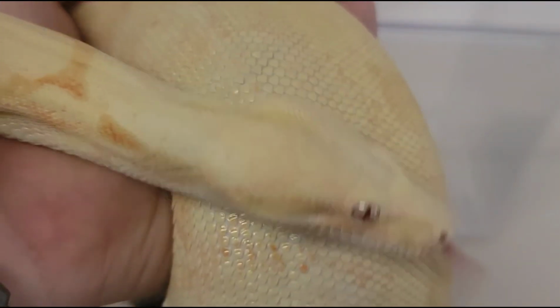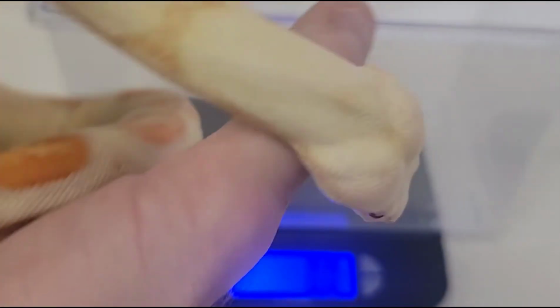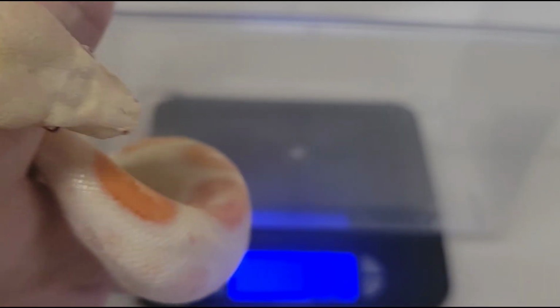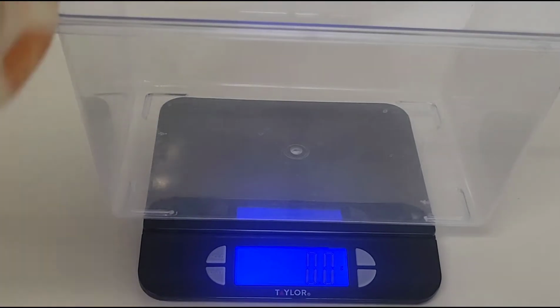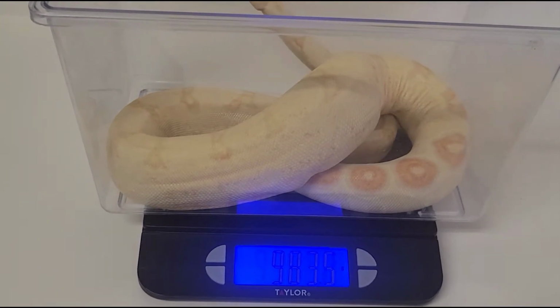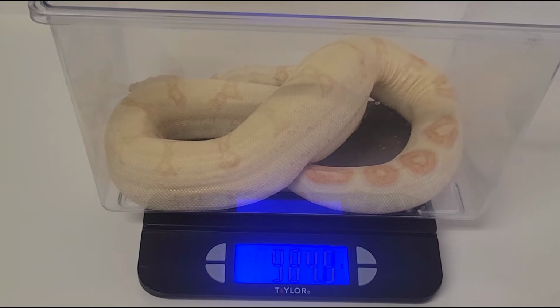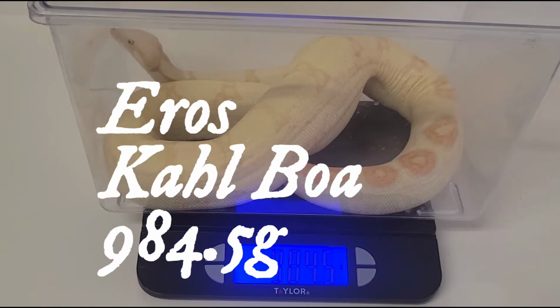Here we have Eros, a colobino boa, and it's really hard to get him in the frame since he's actually pretty big, so I'm just gonna weigh him real quick. Here we go. He is at 985, about 984, 985.